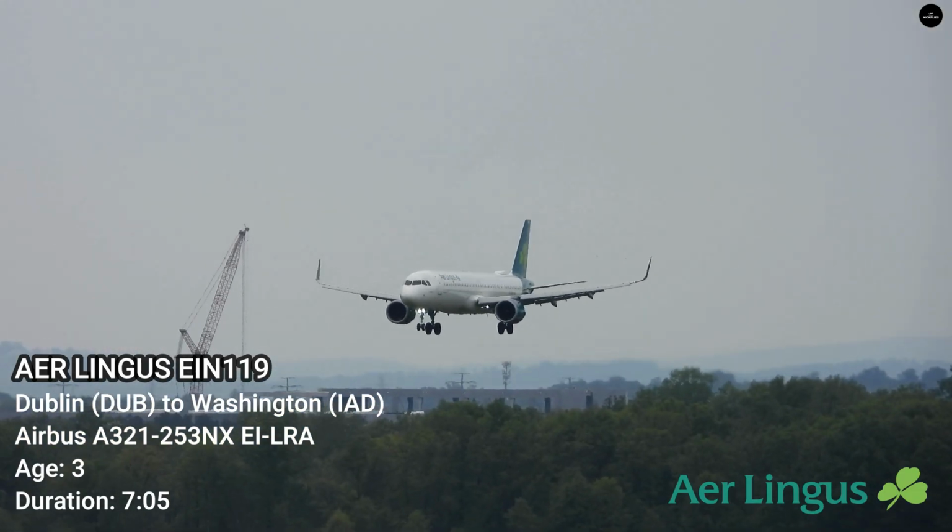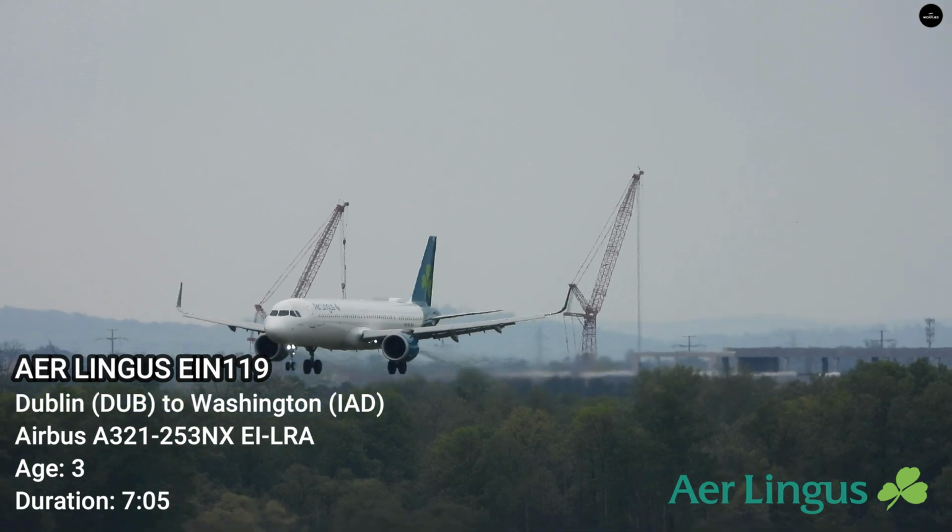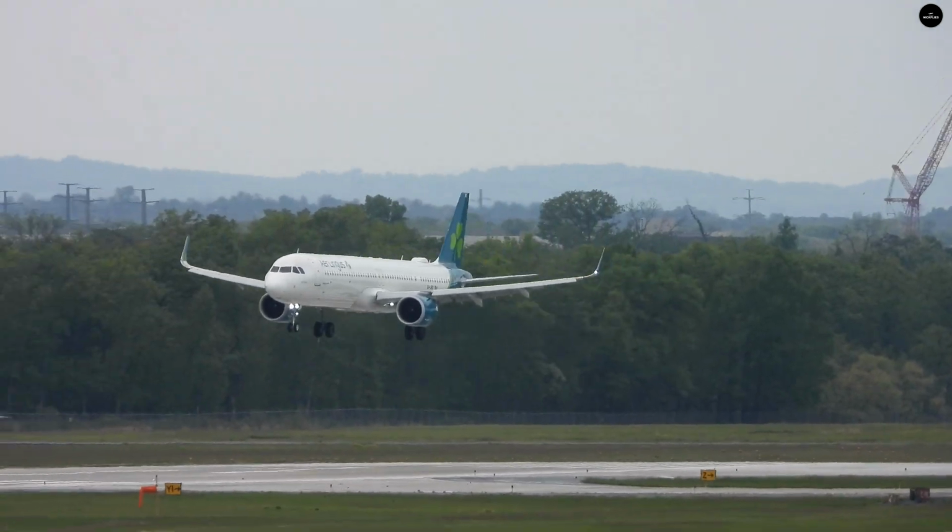Meanwhile, over here on 19 center, Aer Lingus Flight 11 Tango, inbound from Dublin.